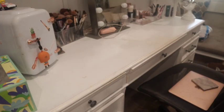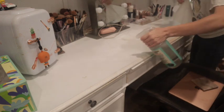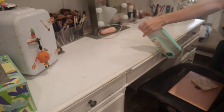Now I'm going to wipe down my makeup table. My makeup table gets the most dirty, so I'm just going to wipe that completely down.